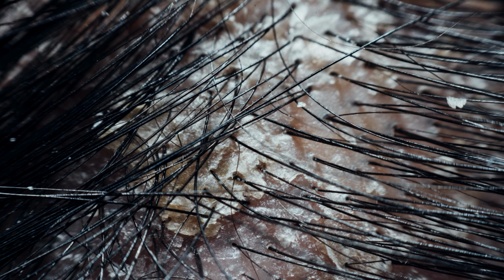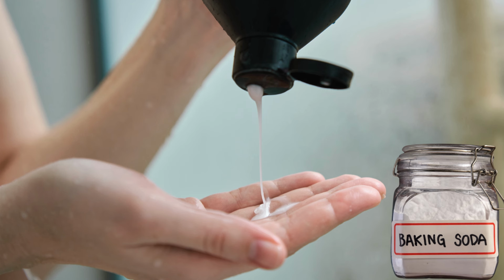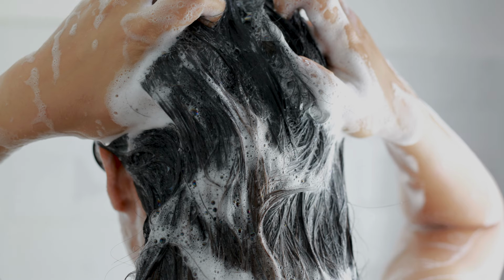Scalp and hair cleanser. If your hair feels heavy with product buildup, baking soda can help. Mix 1 tablespoon with your shampoo and massage into your scalp. It detoxifies the scalp and removes buildup, leaving your hair light and clean. Use only once a week to avoid dryness.